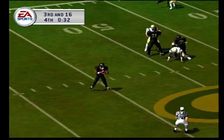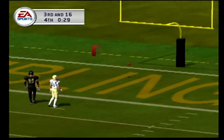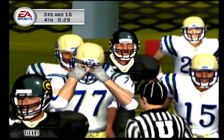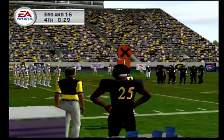Back to pass. Looking, under pressure. He's looking for his man. Incomplete. Well, he missed his receiver there, Coach. Yo, this kid needs to relax a little bit more. That ball's coming out 100 miles an hour. You can't expect the receivers to get to that one.